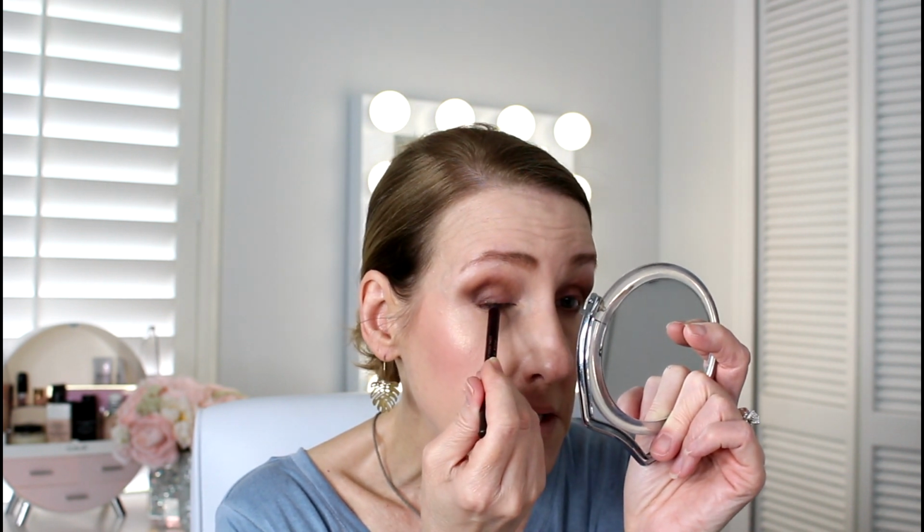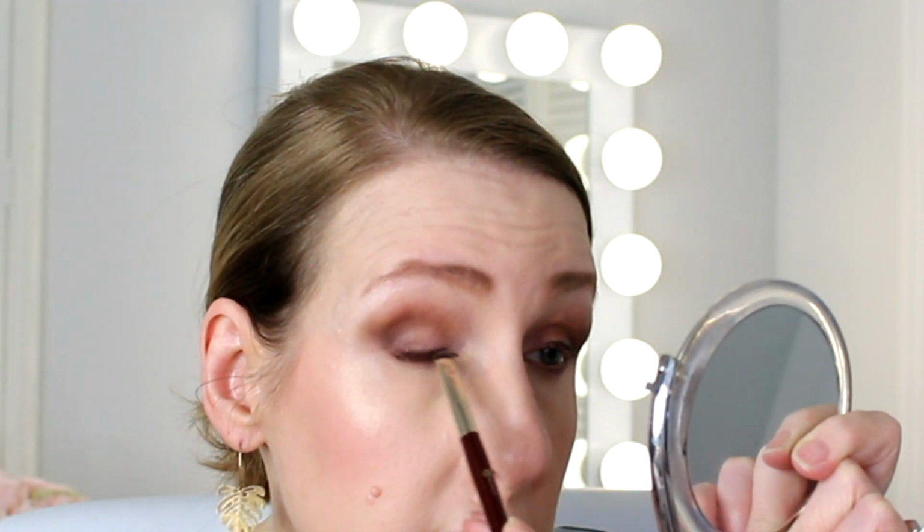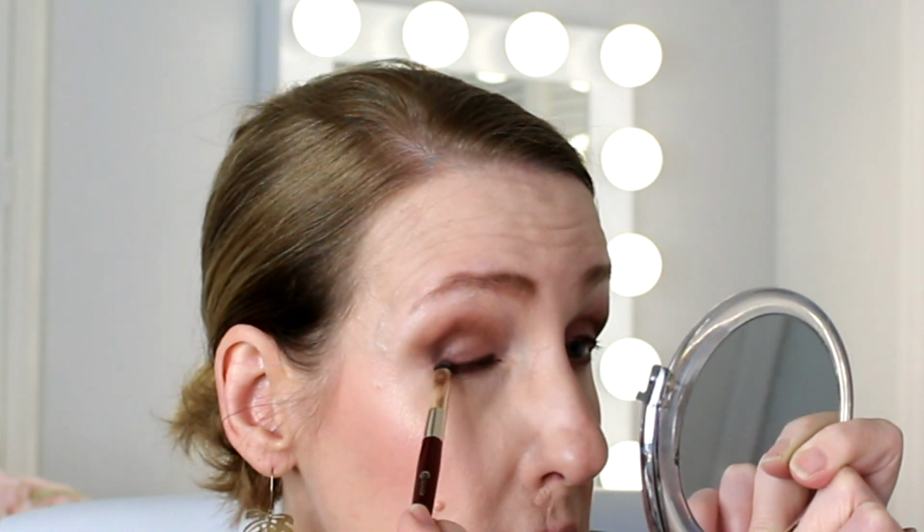I want to take my Barbarella Brown and I'm going to go right on top of my lashes. Like right on there. Now I'm going to go in and take my smudge brush and a little bit of that same color that I used on the outside corner, and I'm just going to go right on top of it and smudge it out.